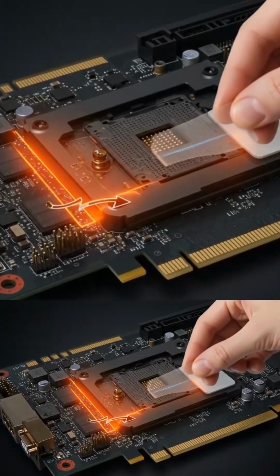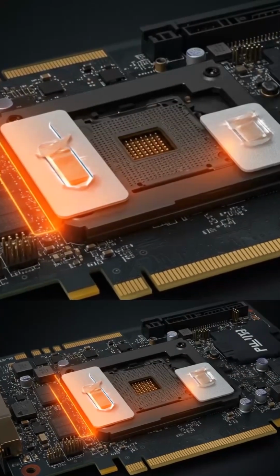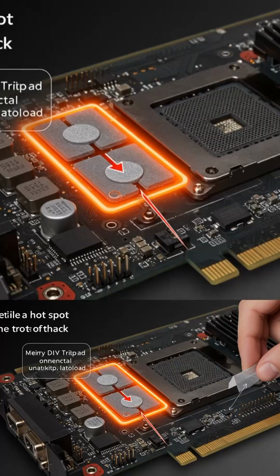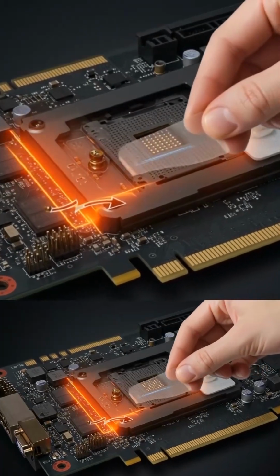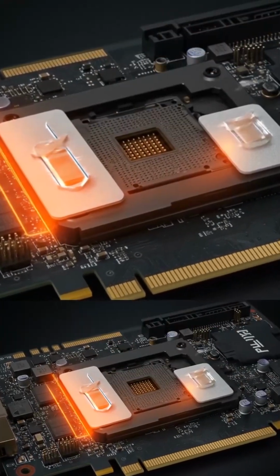However, that hotspot concern resurfaces. Igor's Lab, for example, found temperatures around 80.5 degrees Celsius on the power delivery section of a Palit Gaming Pro OC 5080. Again, a simple thermal pad adjustment brought that down significantly. So, if you're looking for value, Palit is strong. But be aware that you might want to consider a minor DIY tweak for long-term peace of mind on those specific hotspots.